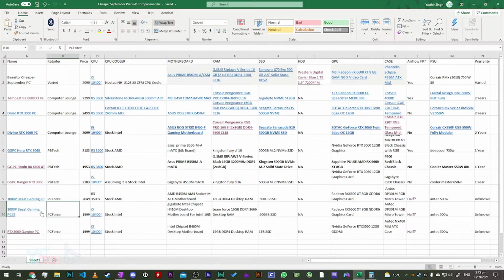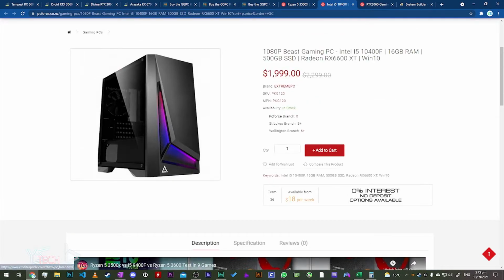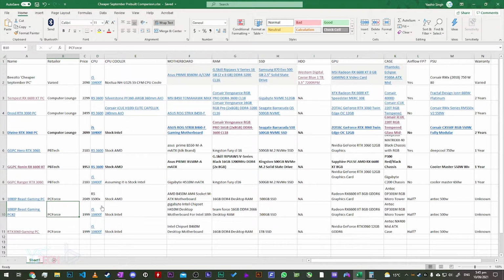So this is the 1080p gaming PC, or Beast gaming PC, and this is $1,999, and it's got an i5-10400F, a stock Intel cooler, H410 motherboard, which is okay, I guess, not too bad, and comes with a TeamForce DDR4 2666 RAM, 500 gig SSD, RX 6600 XT, and the same case as before, so half airflow, half not. Same Antec power supply as before, so not too bad actually for $1,999.